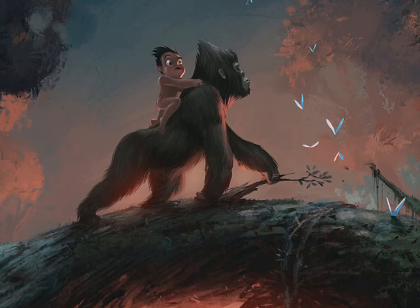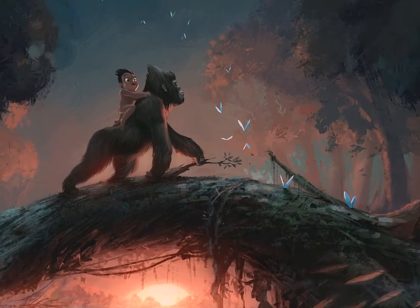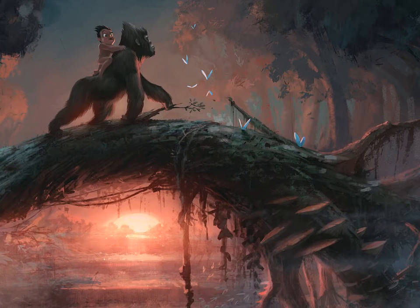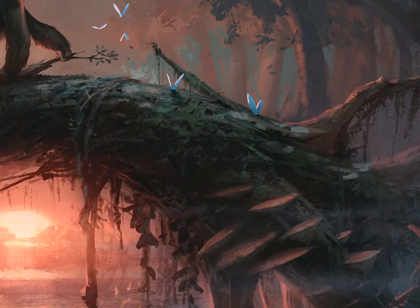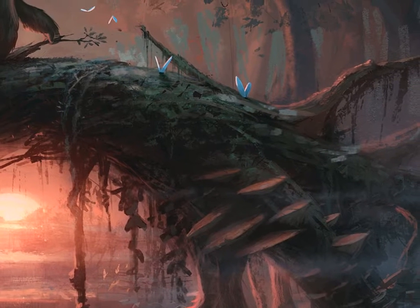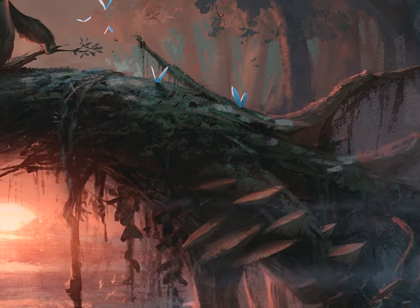You can see he's riding on the back of the gorilla, and the gorilla looks very serious. He knows exactly where he's going, and he's very strong. He is very obviously looking after the baby boy. His strong arms and legs are carrying them over what looks like the trunk of a tree. The trunk of the tree is covered in moss, vines, twisted bark, leaves, and all sorts of other things that have grown there over time.